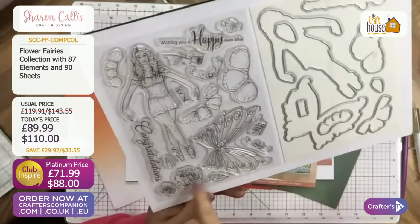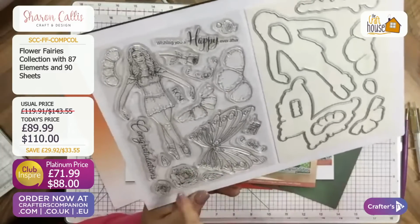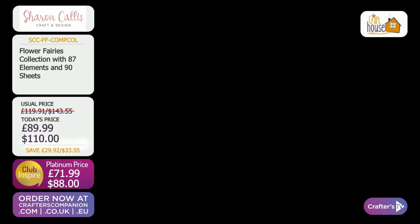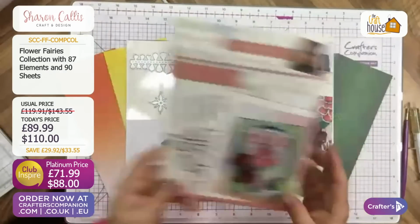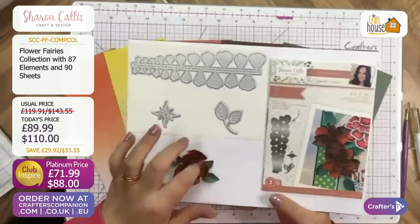We also have a rose down here that you can stamp with petals, so use this to create backgrounds or standalone and fussy cut them out. Then we have her wings, and she's got a little spell book there and a love potion up here. And then she comes with her outline dies as well. That's Rose.